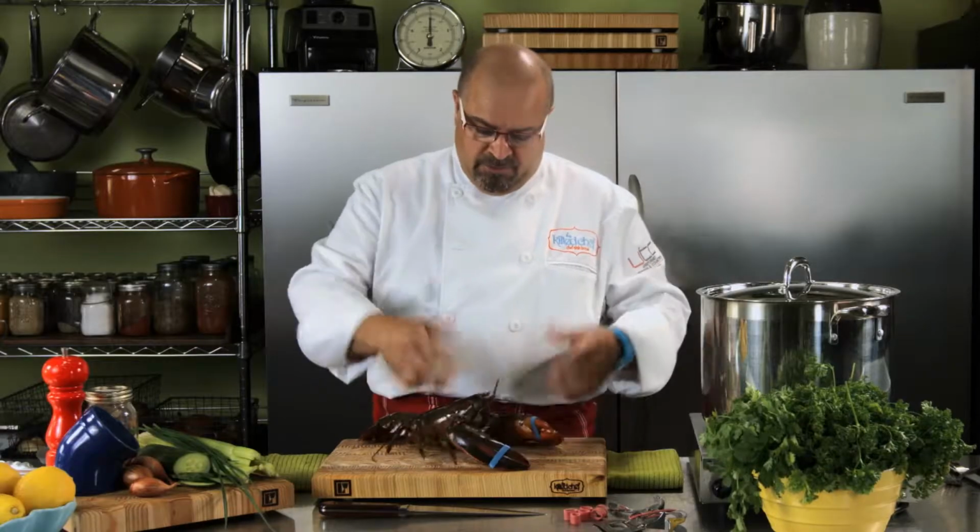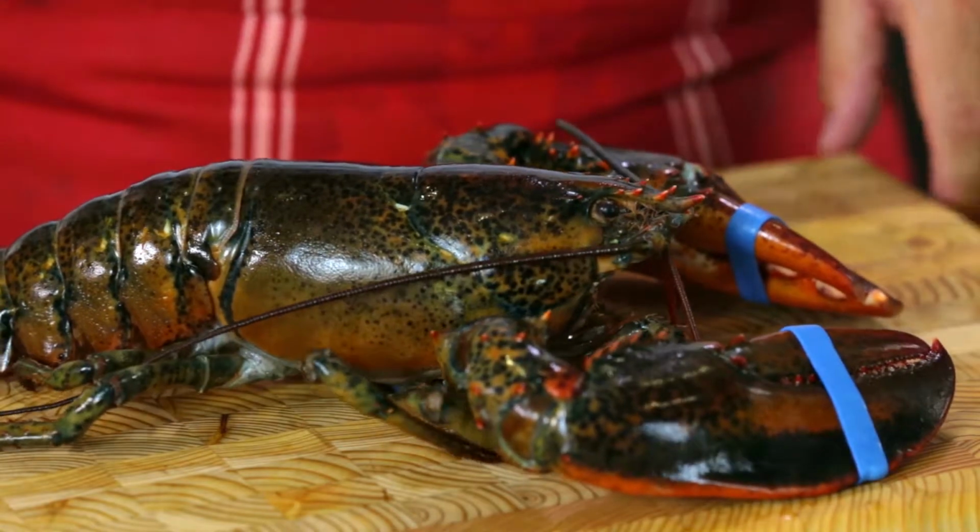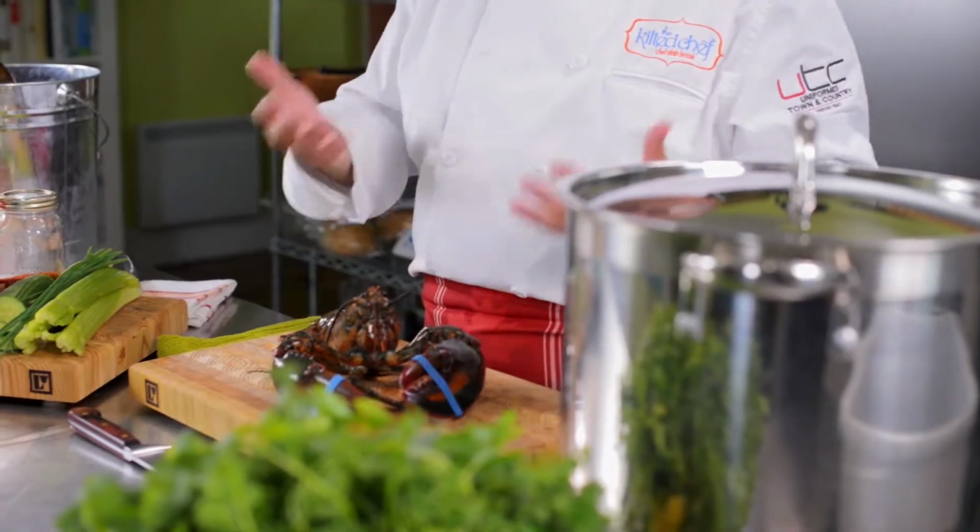You want to make sure that the lobster is nice and fresh. Like you can see, this guy is very lively and ready to go. The lobster, when they're green, are live lobsters. You can also buy lobsters that are pre-cooked for you if that's the way you prefer to manage it. But lobsters come in different sizes. They come from 1.25 pounds and up.